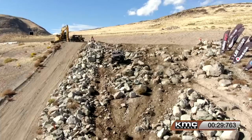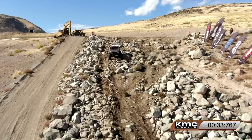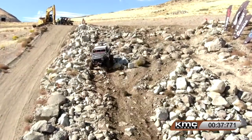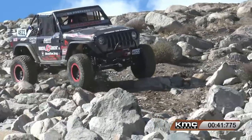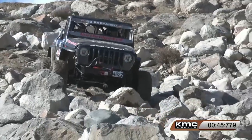And Josh Atterbury, our current national points leader, getting ready to cross the checkered flag. We'll get you some times as soon as we can. Josh Atterbury still moving strong. These rock sections on these 35-inch tires look like it's riding rough through there.